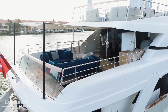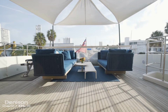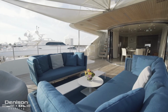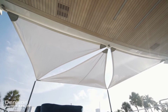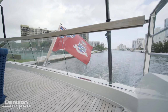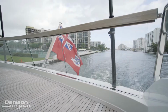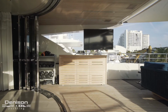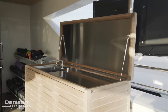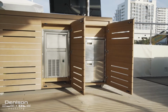Outfitted with high-end Poltrona furniture, the bridge deck aft is loaded and ready to go. Covering the aft area are the sunshades overhead. The view up here is amazing, as well as when you're looking aft. It's completely unobstructed. Forward, on the starboard side, is a TV that swivels, making it visible from virtually anywhere back here. Below the TV is a concealed sink and prep space with an ice maker and a pair of cold drawers.